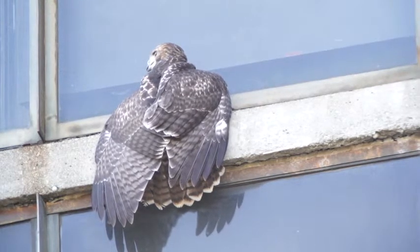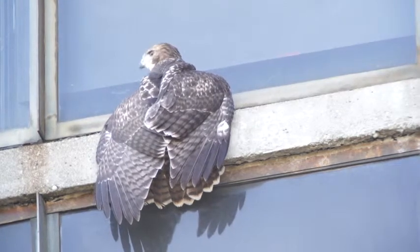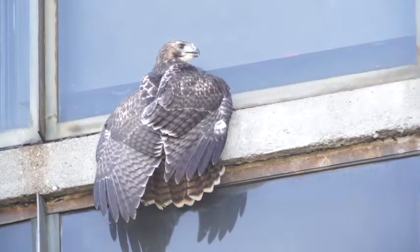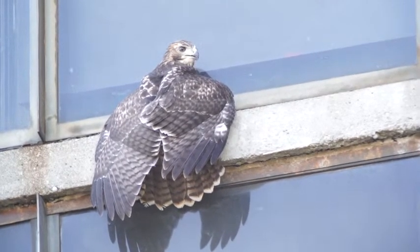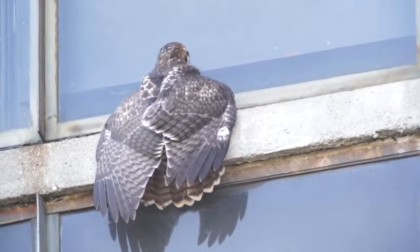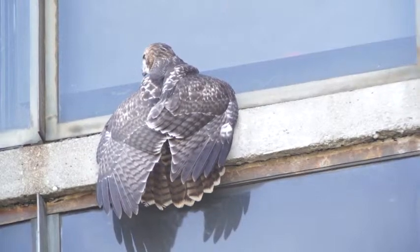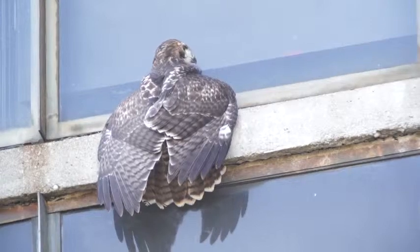So this just happened. K1 flew, and it seemed like a fairly slow flight from what I could see of it. I just caught a small glimpse of it, but you can see K1's panting just a bit. K1's expended some energy, there's no doubt. But now on Bradfield, on one of the window ledges, it's not a great spot, not a good spot to rest, but it's fine.